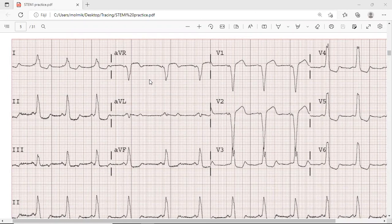And what kind of pre-excitation syndrome do we have? There are two. Which one is this? The QRS is wide. Yes, this is Wolff-Parkinson-White, WPW syndrome. So the PR is short, the QRS is wide. That's WPW syndrome.